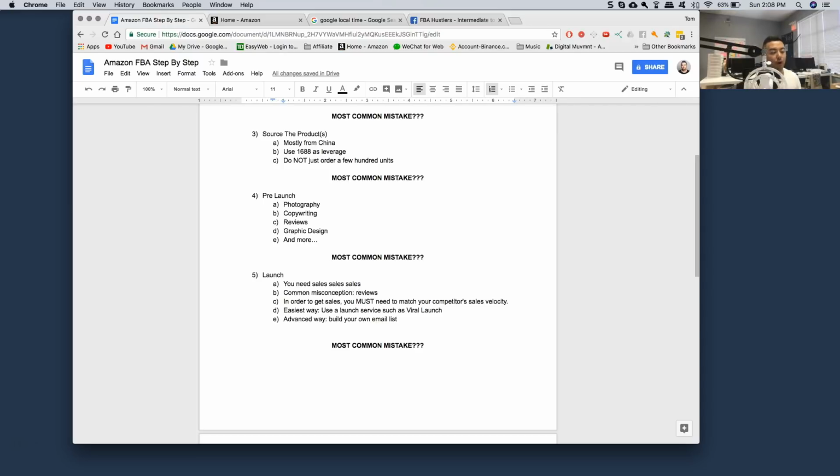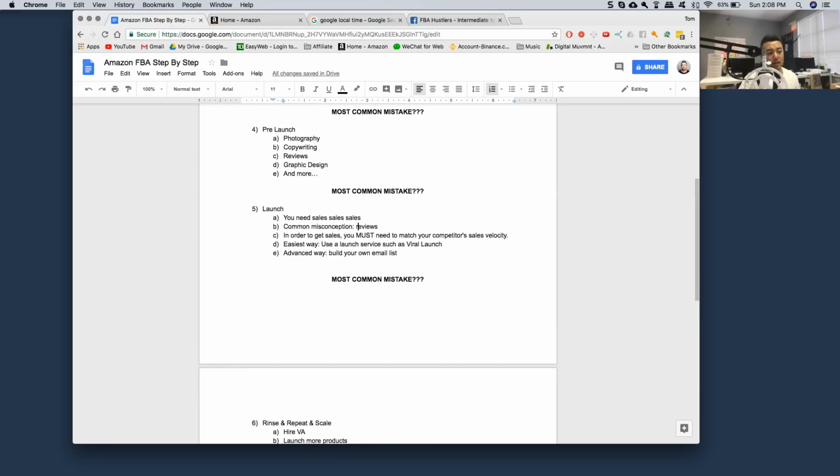So for this part, make sure that you invest money getting it done, because if you do, it will pay dividends. Believe me, it will pay tens and hundreds of times back. You'll get your money back within a couple weeks if you do this part right. So that's the most common mistake: do not cheap out on this. And the checklist that I've given you at the very end here is going to have all the resources that I personally use, so you can use my photographer, you can use my copywriter, all that stuff.